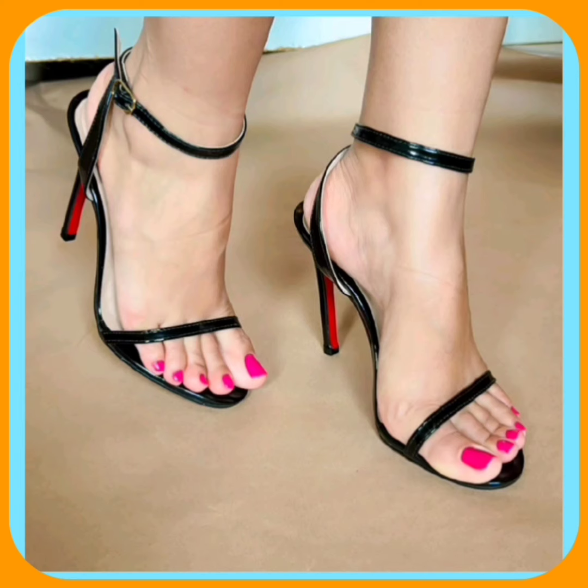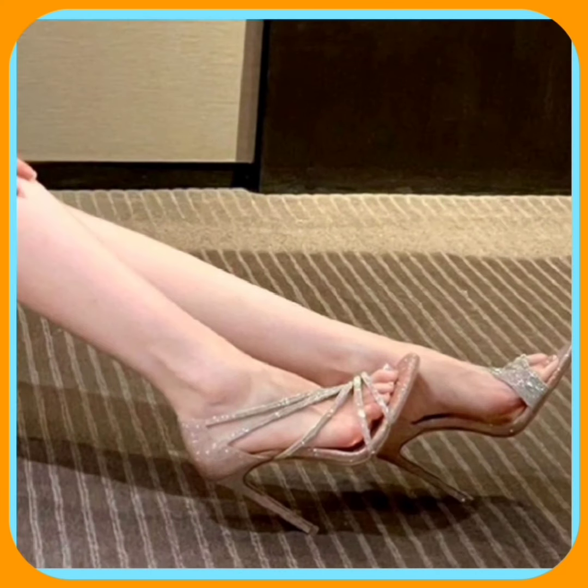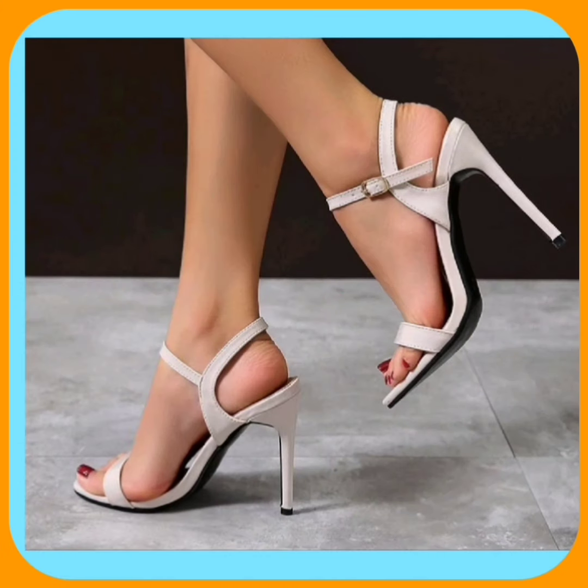And this one is also a very beautiful black color heel that looks really good, and this looks really amazing, and the shiny thing makes it more beautiful.